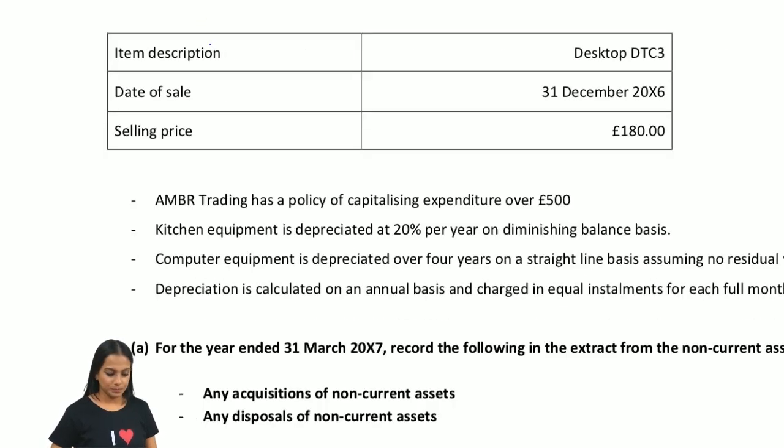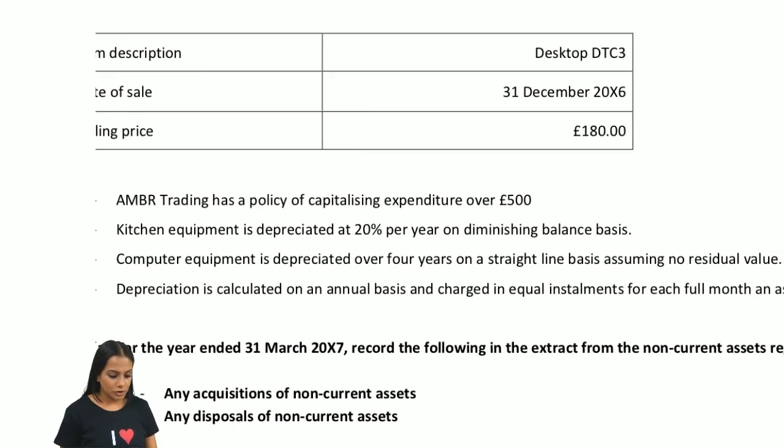Okay, so AVBK Trading has a policy of capitalising expenditure over £500. If you capitalise something, it means you are recognising that as an asset on the statements of financial position. So anything that you spend over £500 on collectively, that is a capital expense. But anything that you spend less than £500 on, that will be classed as a revenue expense.